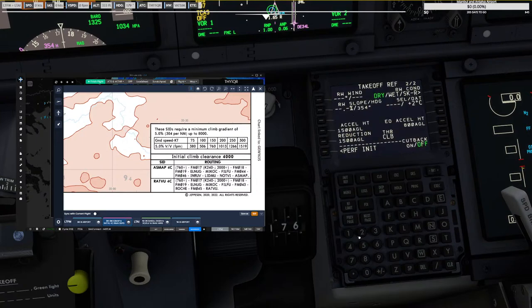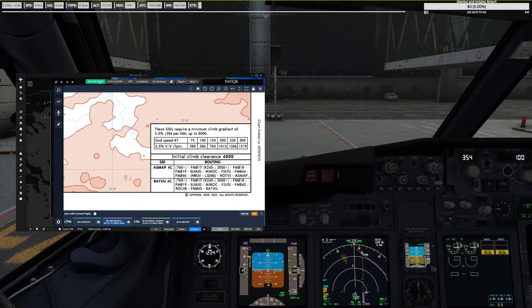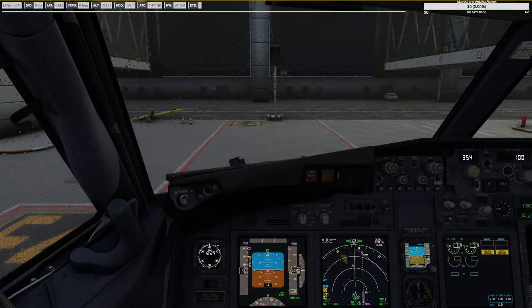Okay, finally look at the takeoff page. We said we're going to do noise abatement procedure number 2. So acceleration height becomes 1,000 feet, runway condition wet, and that should be it. Do you have any questions about the departure briefing? Probably not, I hope. So let's go ahead and contact ATC for our departure clearance.